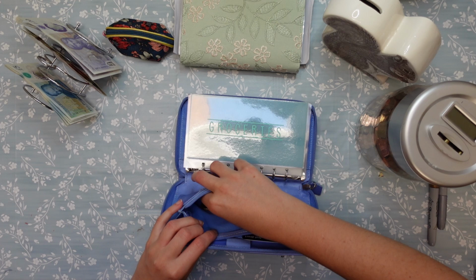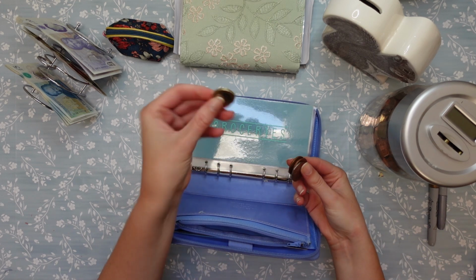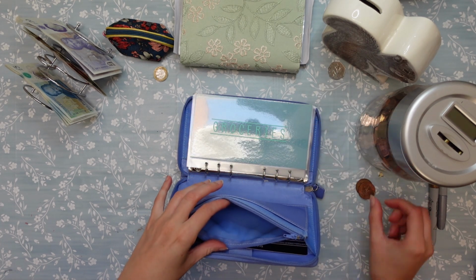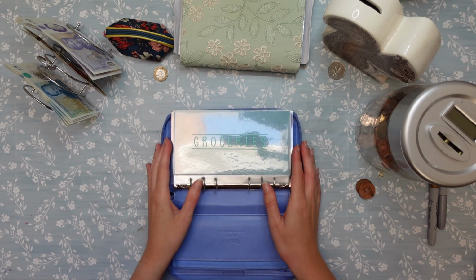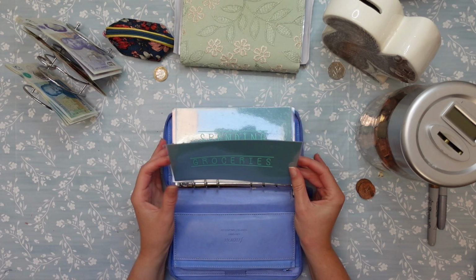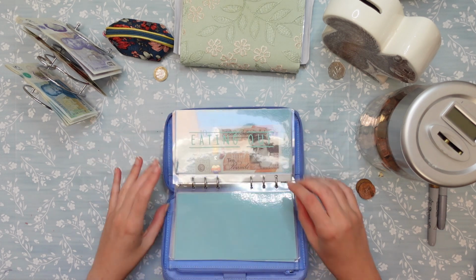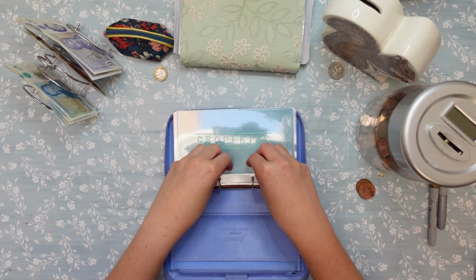Now, I don't think it's very much. So yes, we have £1 coin for the house deposit, 50p for the squirrel, and 4p for the penny challenge. Lovely. We have nothing in groceries, we have nothing in spending, but I do have a 10 in eating out. So I start by cashing my purse.